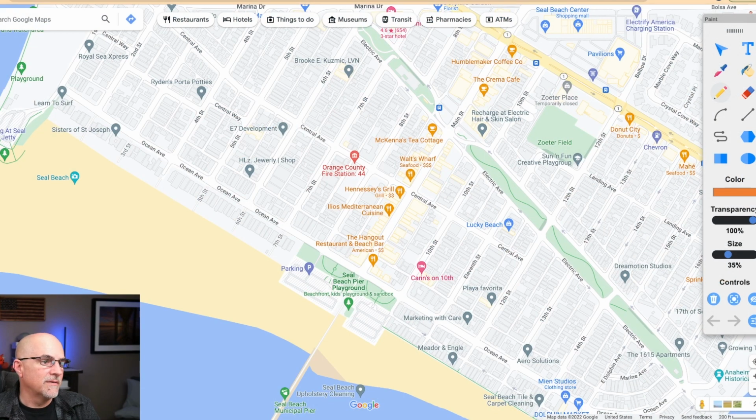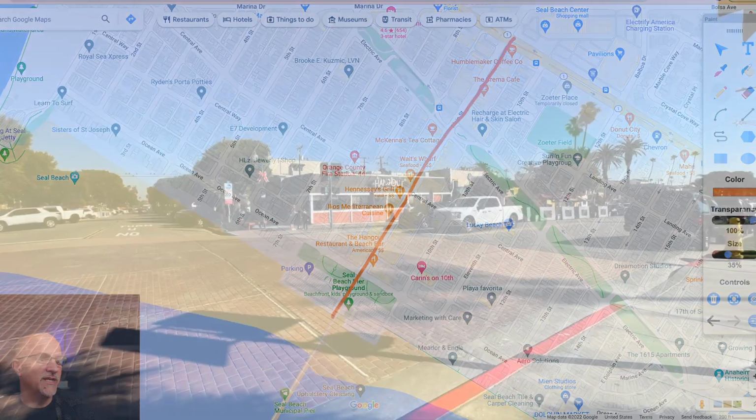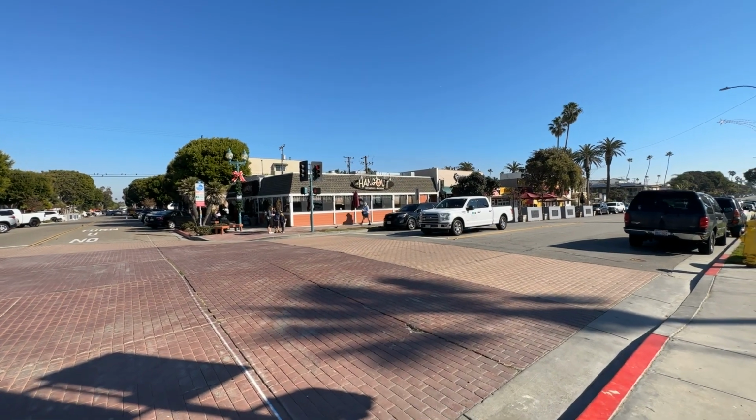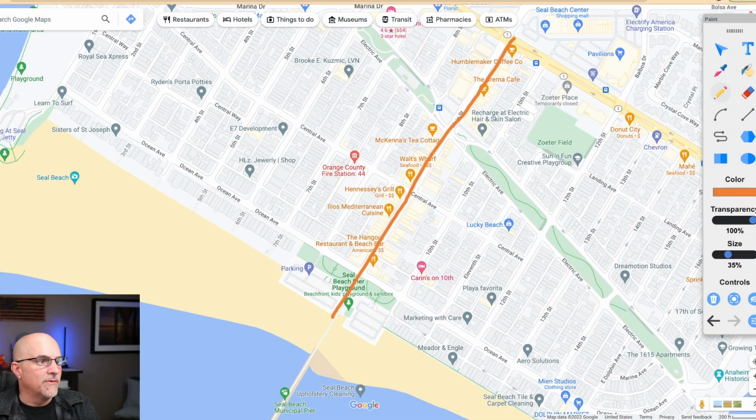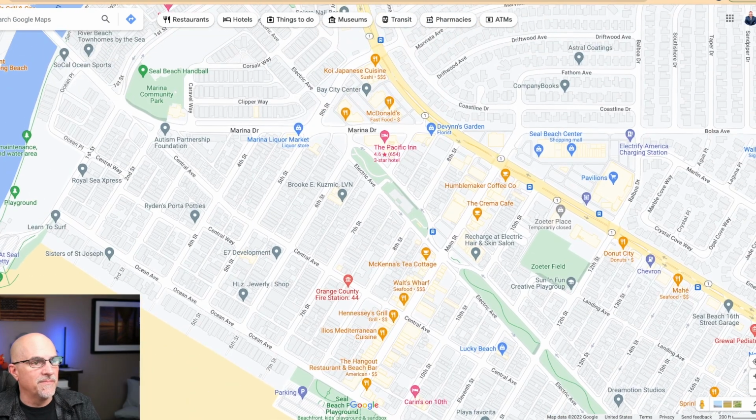If you go down Main Street, it's roughly 3 blocks. There's a lot of restaurants, a lot of shopping, a lot of things to do. Anywhere in this vicinity, you can pretty much walk down to Main Street, and there's bars and shops, restaurants, all kinds of things down there.